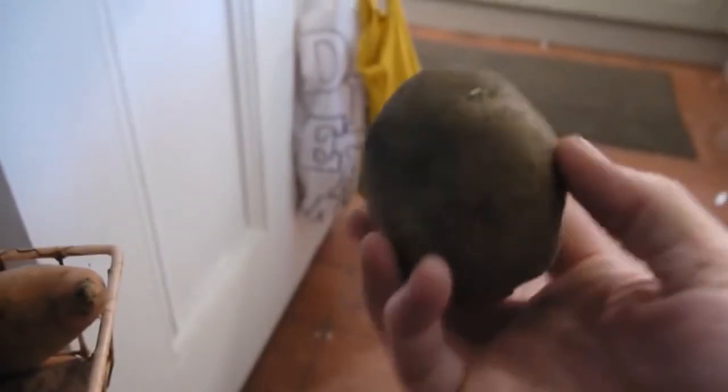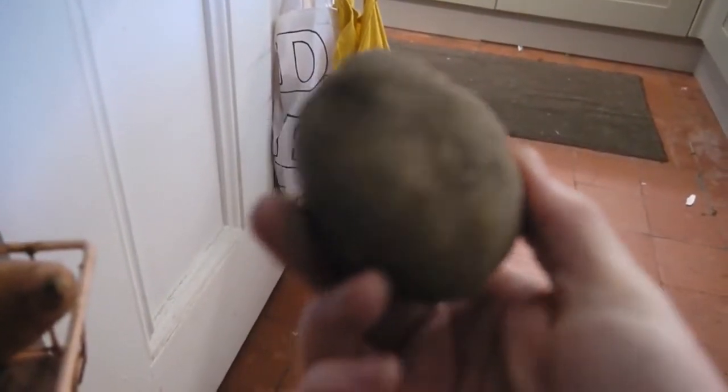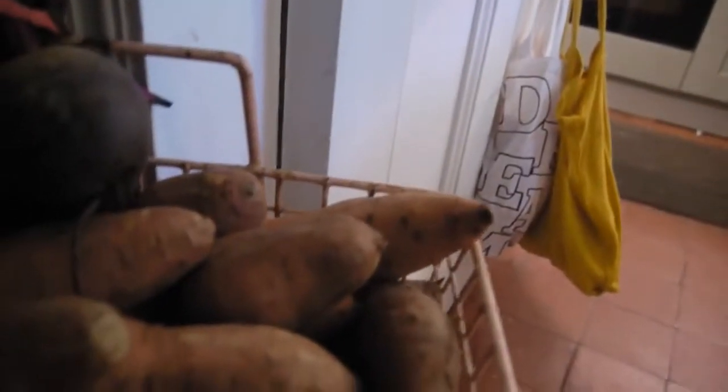And I've got two on the bottom here. I've got red onions, a bag of white onions as well. These potatoes are what's left out of a sack that I bought earlier in the year, so they could probably do with being used. But they're still quite good. There's still quite a few in there on that middle shelf. So that's how I keep my food fresh.